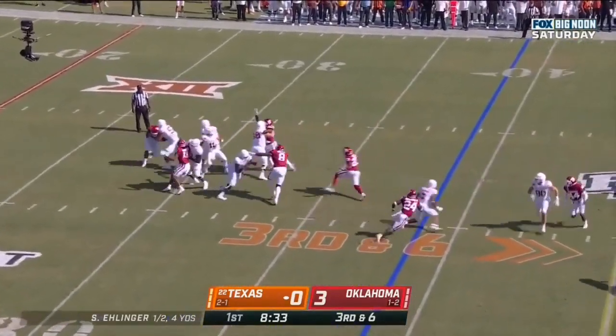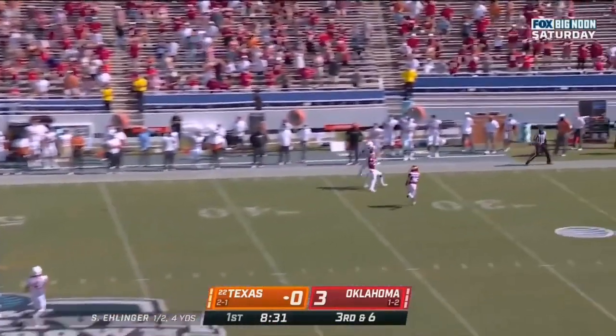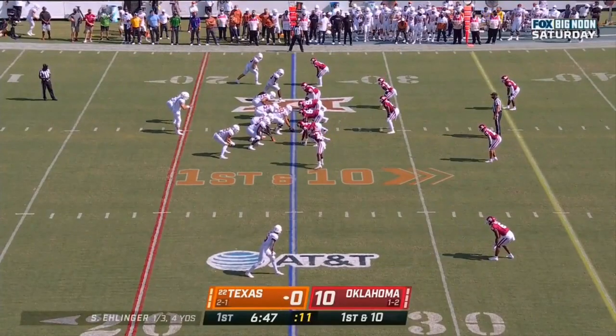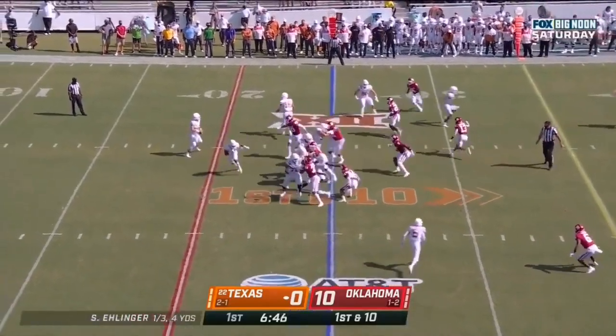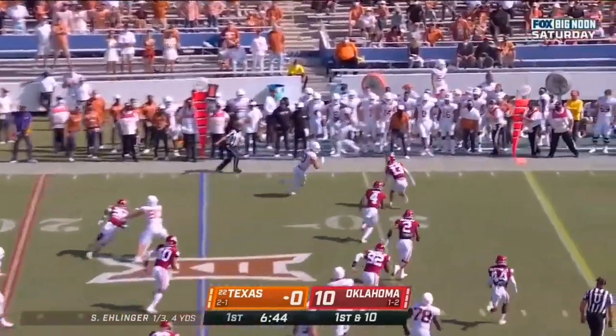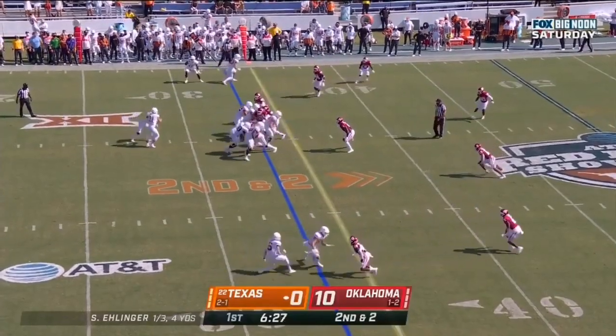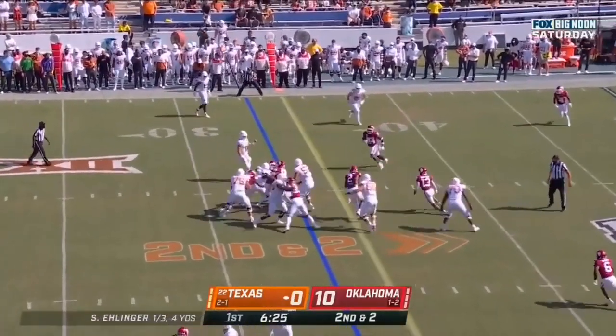Ehlinger in the pocket. Ehlinger floats one deep in double coverage. Mims last week, three catches, 33 yards. First down for UT at the 25, and they'll dump it off. Jared Wiley getting on the outside and getting the ball down the field. Gain of eight, second down and two.